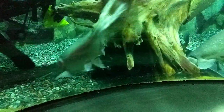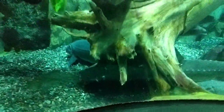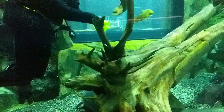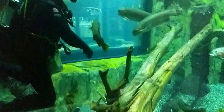Oh, there's the American eel. Kind of hard to see. It camouflages really well in that dark. The American eel isn't always seen in this exhibit. It's, like I said, really good at that camouflage, likes to hide. So when you do get a chance to see it, super special.